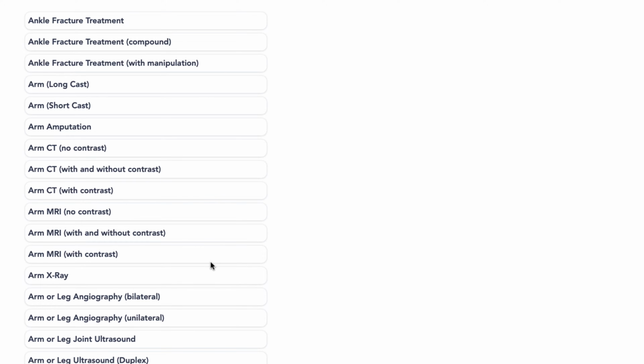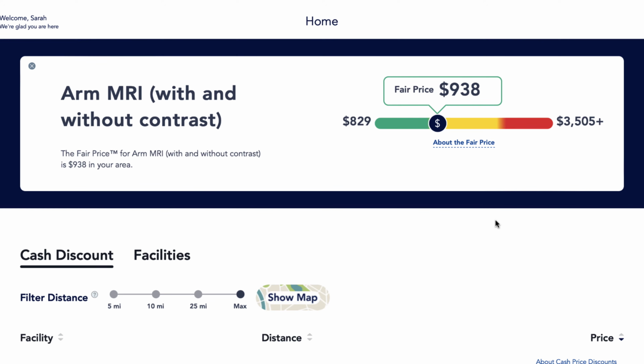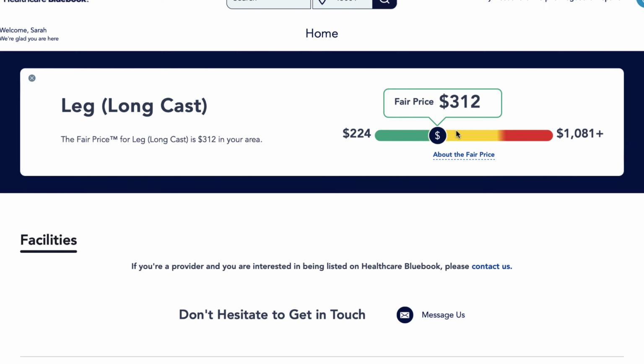Let's say you went there because you thought you broke your arm and you needed to get an MRI. Well, then we're looking at about $938. What if you needed a cast? $312. Okay, so that's a little bit more reasonable.